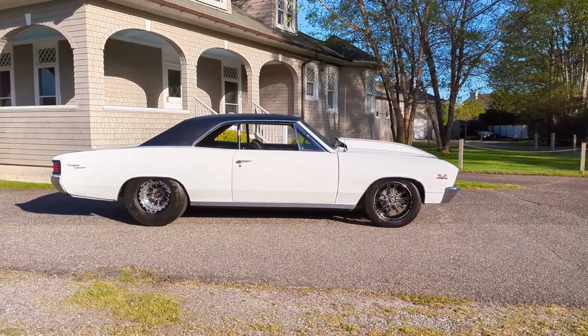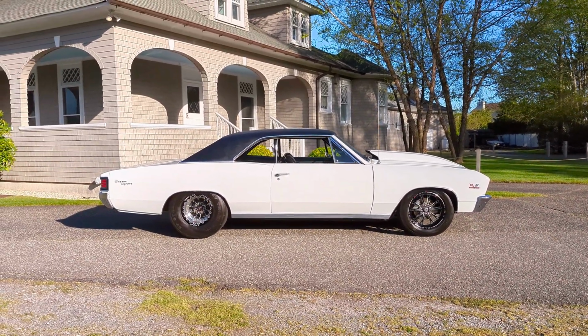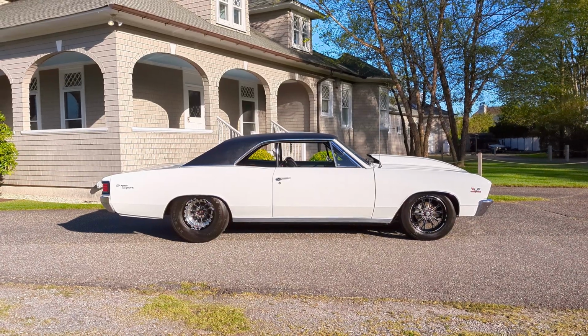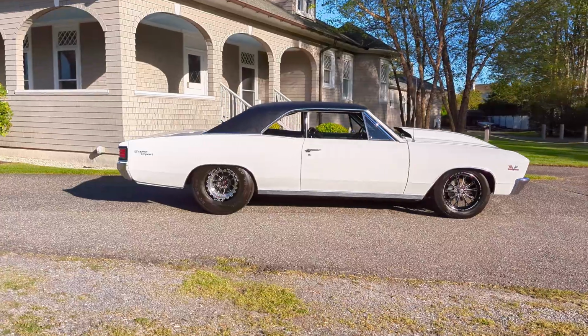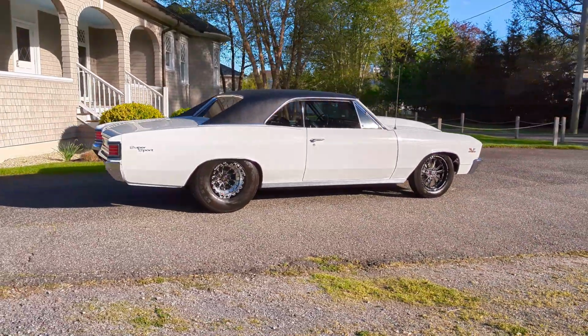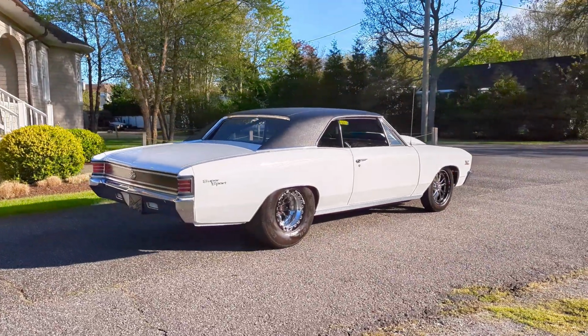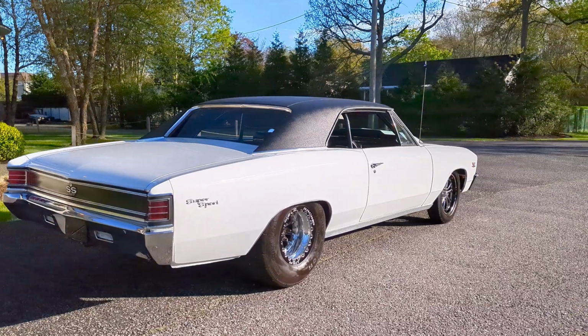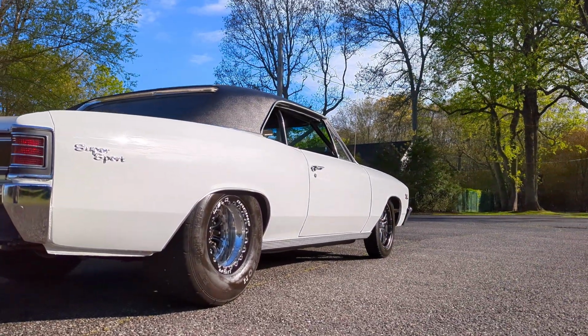You know, for a pro touring car, super nice. You can just hop in it and hit the highway at 70. That 5-speed makes a big difference. It's got a certified cage set up with a chute right in the center. I'll show that to you. It's got the new Weld racing wheels. It's got an ET Street on the back, nice and sticky.